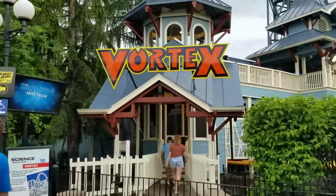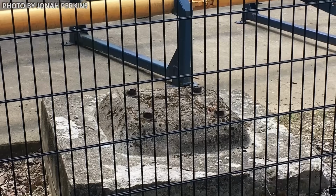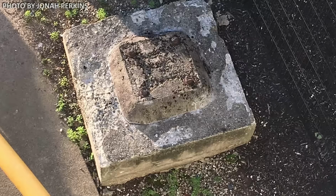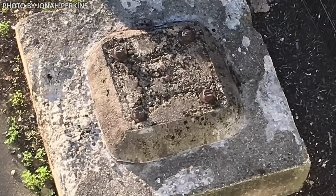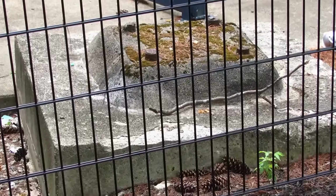Not only was the original Bat station reused, but if you look near the station, you can still find a few leftover concrete footers from the coaster. It's truly amazing that these footers are still in place after almost 40 years, and it's likely they'll remain there for a lot longer.